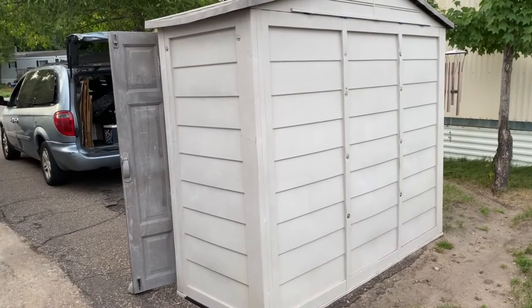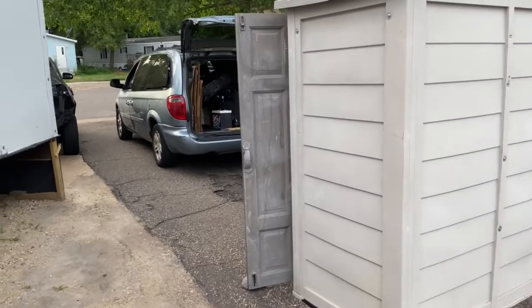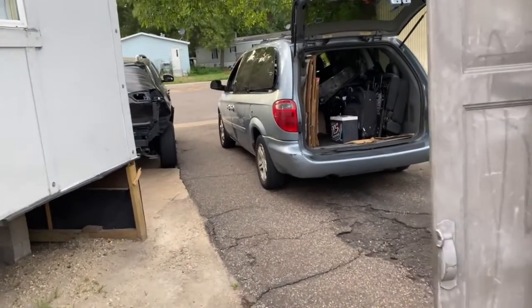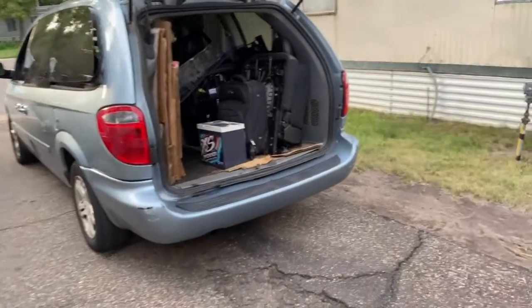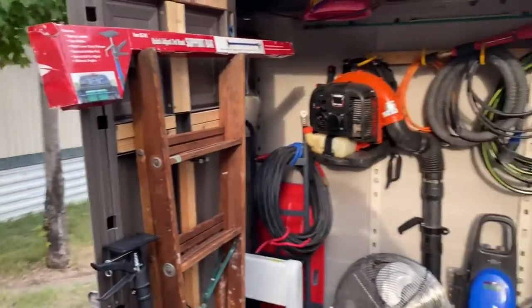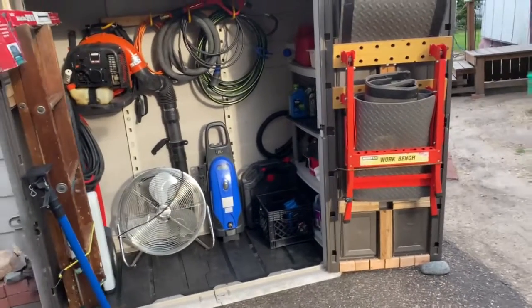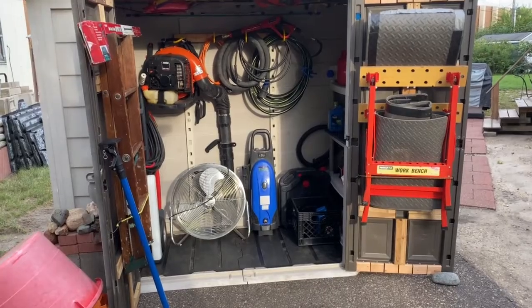I used to say it's in the shed. Now, I might say, I will say, it's in the front shed. Or the back shed, because now I have two sheds. And for an afternoon's work, I'm feeling okay.